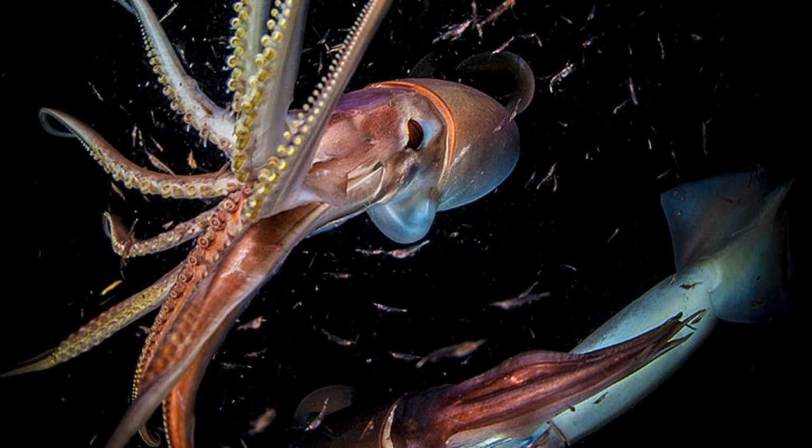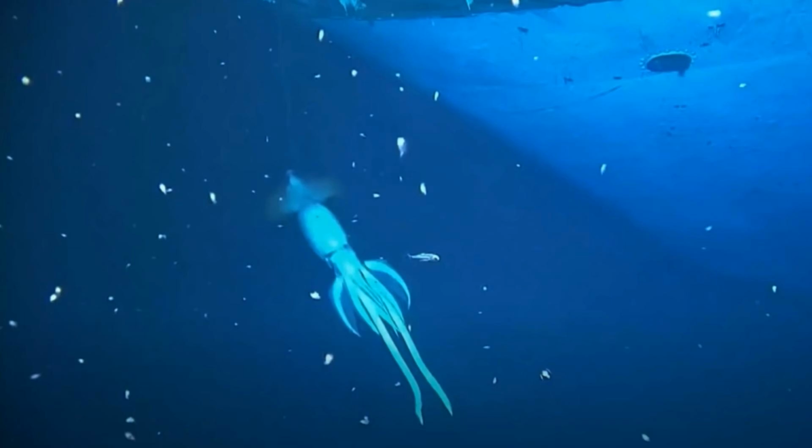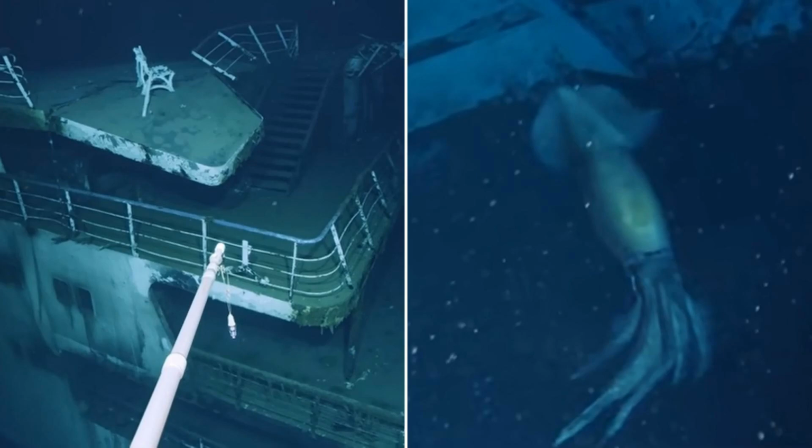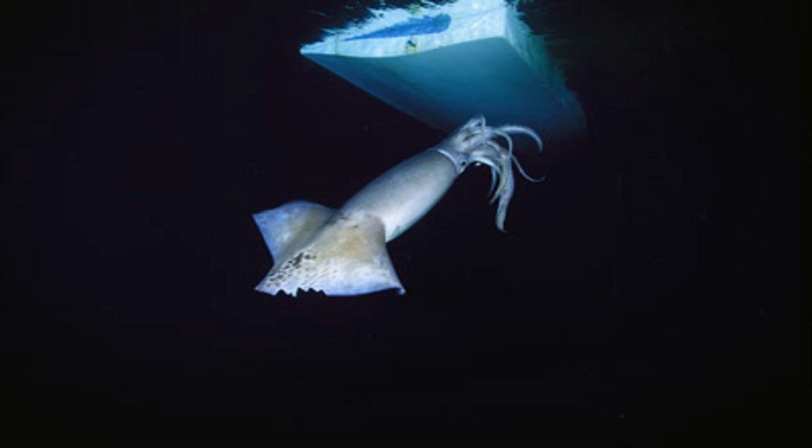The giant squid is truly a magnificent creature, and one of the largest ever discovered. These beasts can grow up to a whopping 43 feet long, making them longer than a school bus. Imagine coming face to face with a creature that large. They also have incredibly sharp beaks that they use to catch their prey.